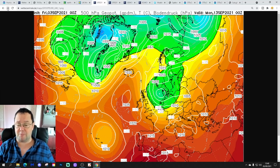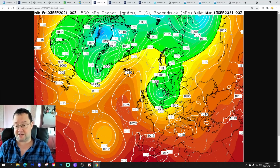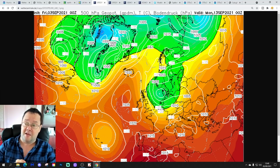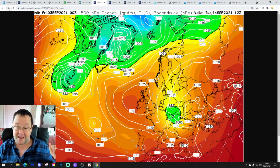And up to day 10, we pull the wind into the north, actually, with high pressure pushing out to the northwest and low pressure in the North Sea turning the wind into the north. So that's like a swipe of autumn there as we get to day 10, the 13th of September. You'll certainly feel the drop in temperature if that comes off.